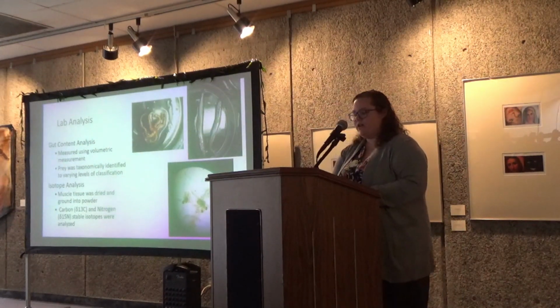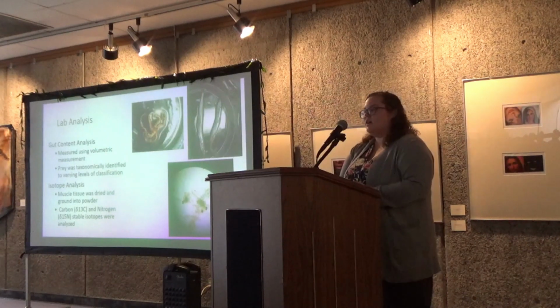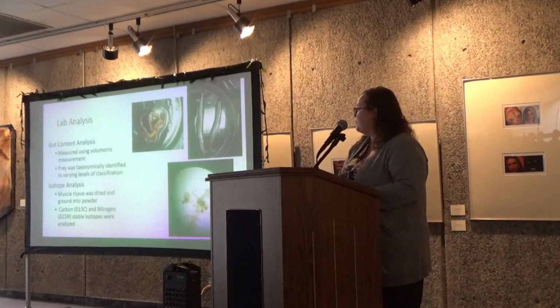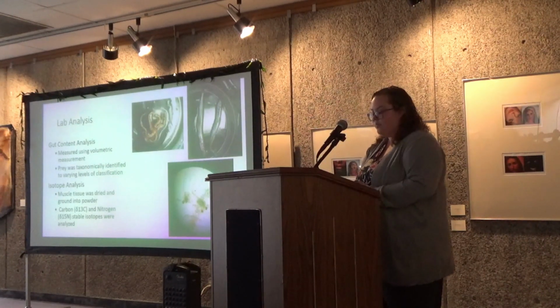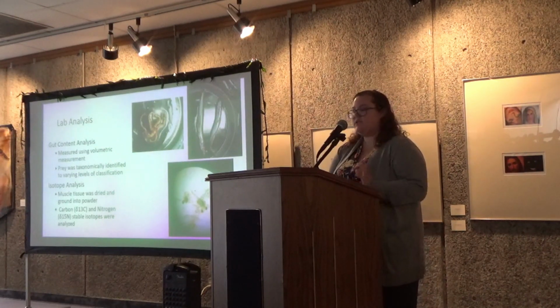GI tracts were thawed and placed in a glass bowl, and the stomachs were identified and dissected. Total stomach contents were removed, and volumetric weight was determined. Stomach contents were then meticulously sorted, and each prey item separated and measured volumetrically, and taxonomically identified as well. Fish muscle tissue samples were dried and ground into a fine powder for analysis. In this talk, however, I will be focusing on stomach contents.